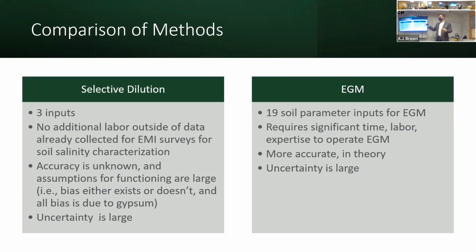The selective dilution, or the Bernstein method that I talked about earlier, created by Leon Bernstein, requires 3 inputs. That is the EC of the soil, the water content of the soil in the field, and the water content of your saturated paste. It also doesn't require any labor outside of the data already collected for electromagnetic induction surveys, which is important. But unfortunately, the accuracy of this method has been untested. It's very unstudied. So accuracy, take it, no pun intended, with a grain of salt. And then finally, uncertainty is large.